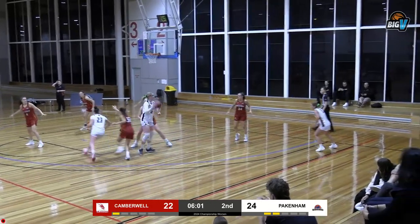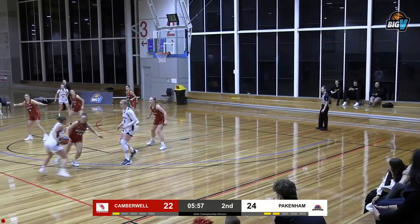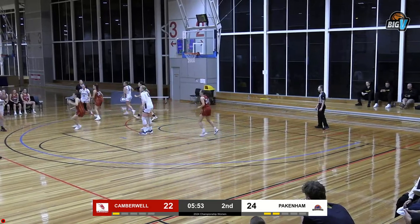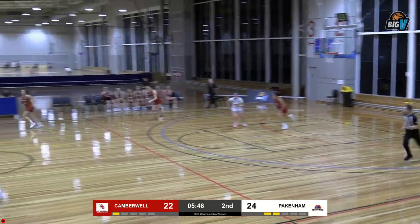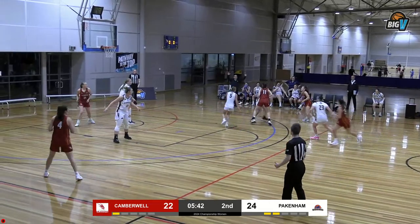Post entry, right mid post there for Meyer. Uphill handoff, or a grenade handoff as they're now popularising the term. Another screen there. O'Loughlin kick out, extra pass, Pryor from the top. Hits the backboard on that one. Again, Pakenham, just some really nice action offensively, getting some great looks.